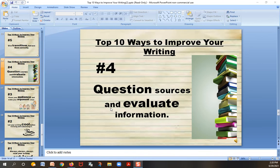Question sources and evaluate information. I think I'm probably going to move this one up the list because in the last 4 years, I have never seen so much outright misinformation everywhere. You call it fake news, you call it a disease of social media, whatever. Memes are culprits a lot of times. It's important that you look at a source and question its reputation and its background.